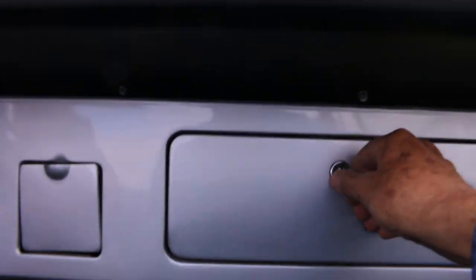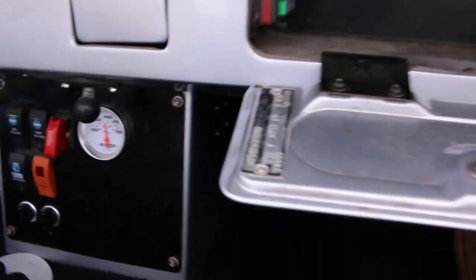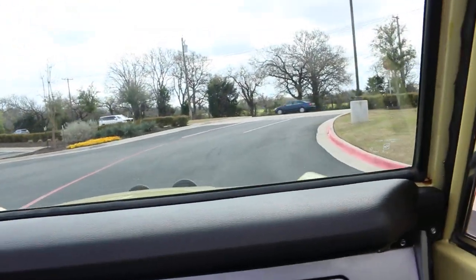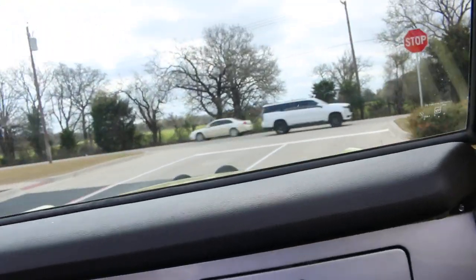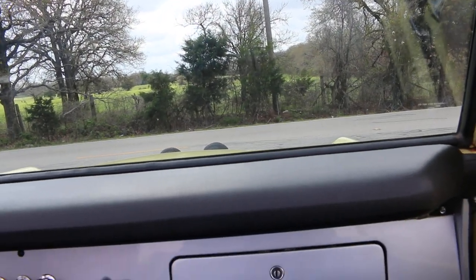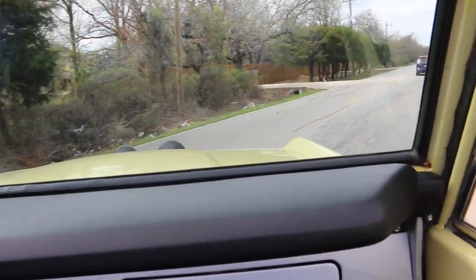And this one has the VIN tag on the glove box. It also has the matching number on the frame on the right hand side. It was hard to take a picture of that because the header is kind of right on top of it. I used a mirror, kind of worked.